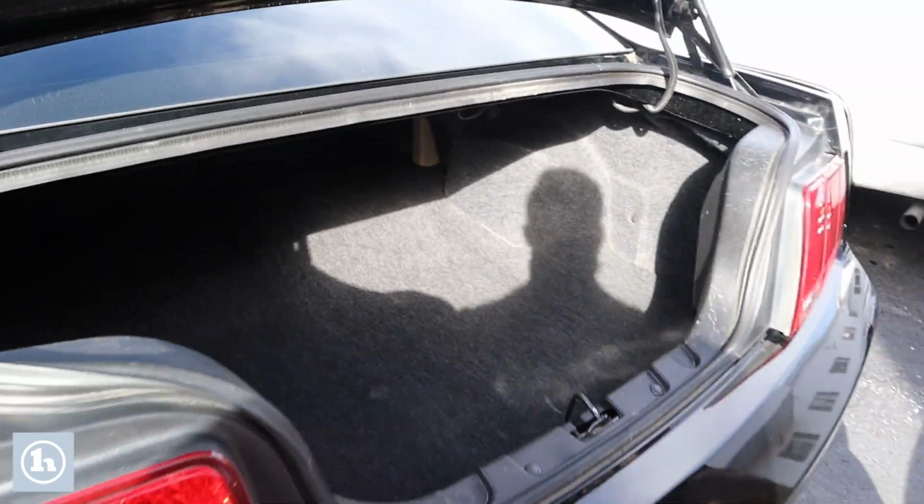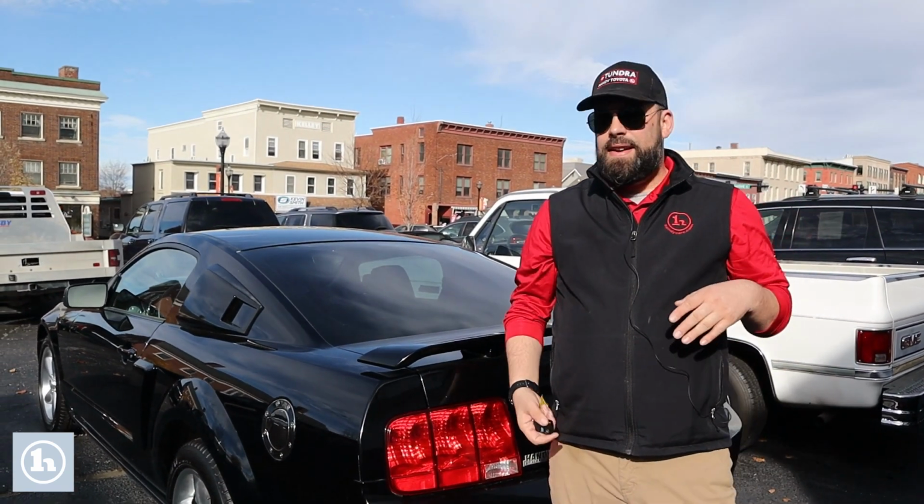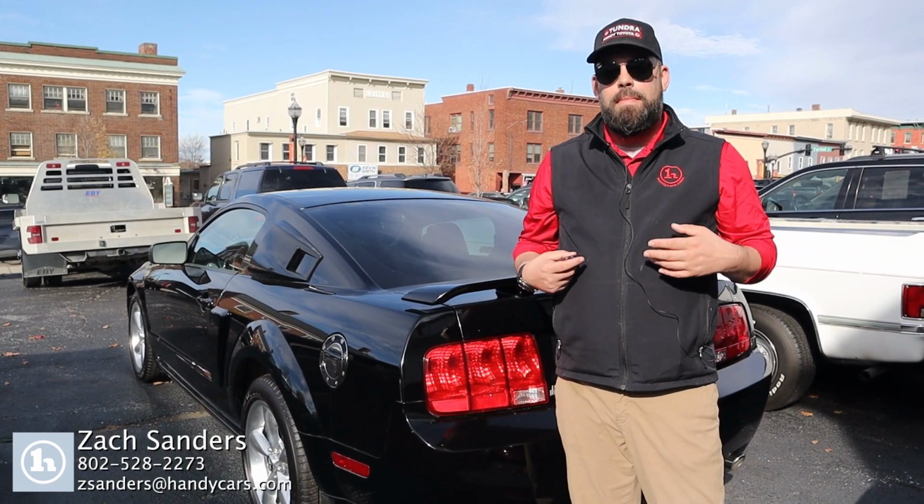Decent sized trunk, even though it is a sports car, obviously rear wheel drive. Definitely plenty of room if you need to fit a suitcase or some golf clubs in there. Overall, it's a really nice example of an 08 Mustang. The price is right. The mileage is very good.